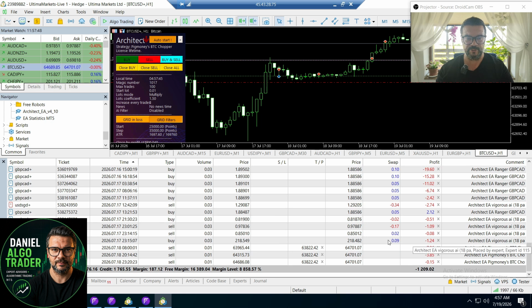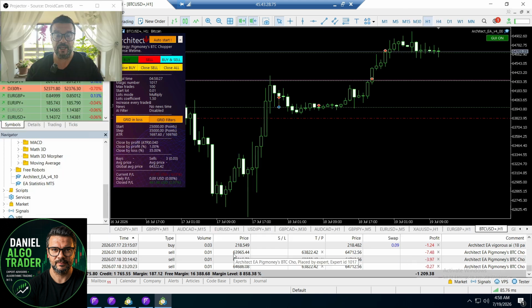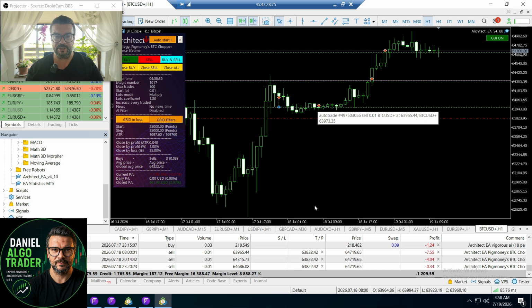The last 3 trades that are open were opened yesterday on the Bitcoin by the Pigs Money Bitcoin Chopper. You can see the first trade was opened at 63,900 for the Bitcoin, then the second one at 64,300, and the third one at 64,600 right here. And now, of course, if the trade goes in our direction, the take profit will be at around 63,800, or if the total profit of these 3 trades is over $15, it will automatically close.